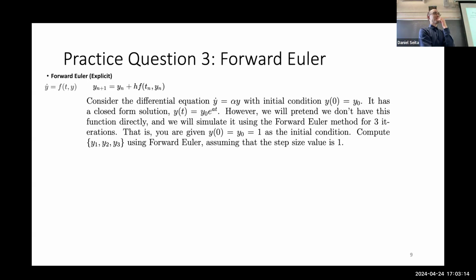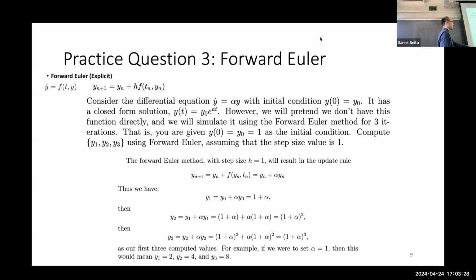Yeah, y1 is 1 plus alpha. y2 is 1 plus 2 alpha plus alpha squared. y3 is 1 plus 3 alpha plus 3 alpha squared plus alpha cubed. So y1 is 1 plus alpha, y2 is 1 plus alpha, the whole thing squared, and y3 is 1 plus alpha to the third power. In general, this is a particular pattern from this differential equation. It's not generally true; most equations are not going to be like that. It just happens to be true for this particular choice of differential equation. And if you think about what's happening here.